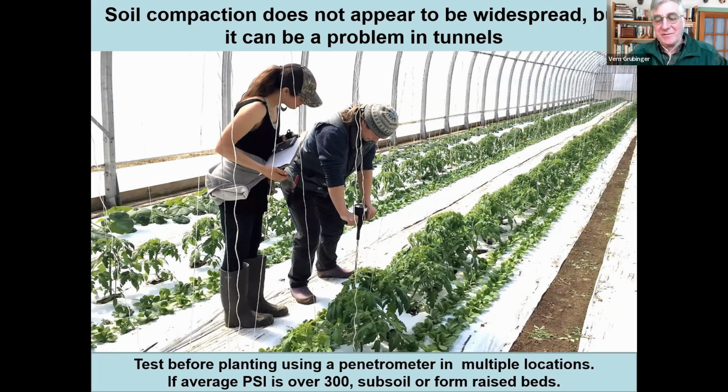You've got a lot of reserve of nutrients and water in that soil. And anyway, that's an aside. And look at the size of those roll-up sides, how much ventilation you can get when those are lifted all the way up. But here she's using a penetrometer to test for compaction.